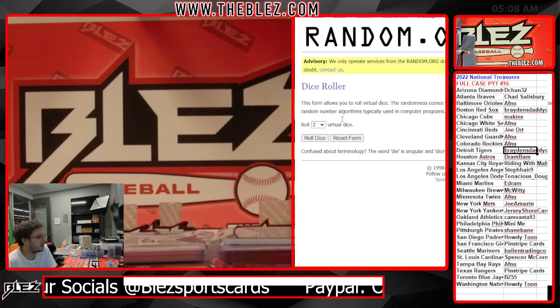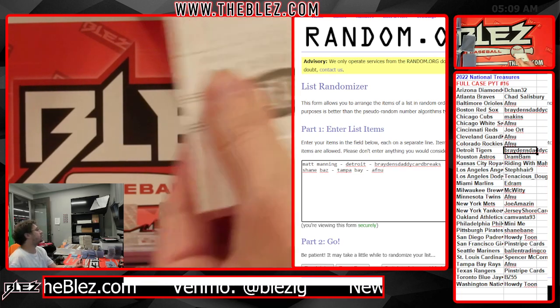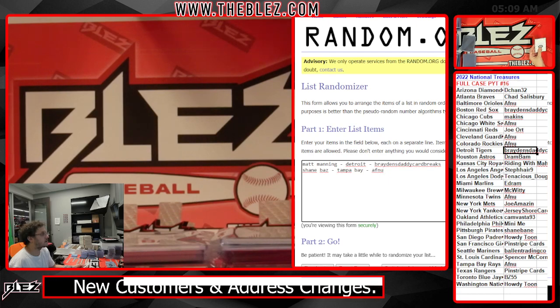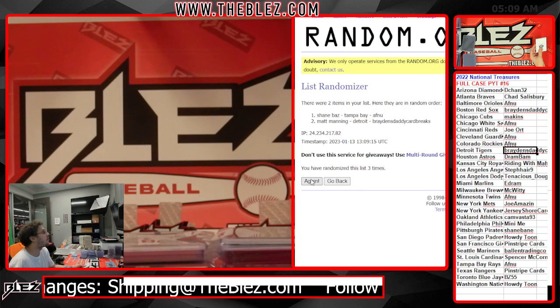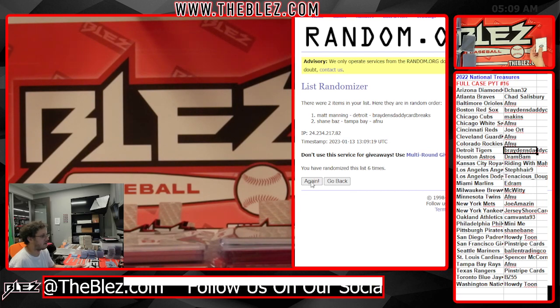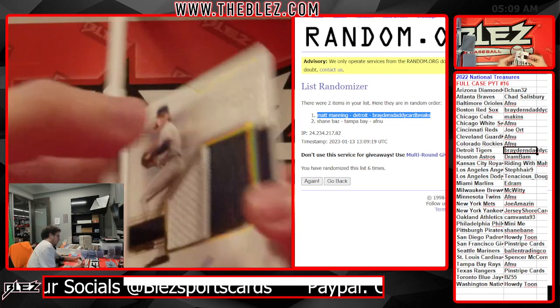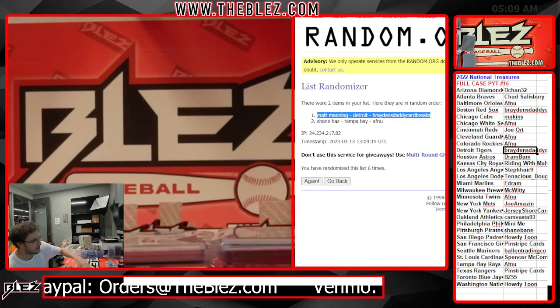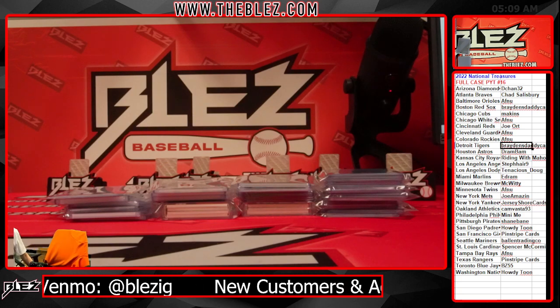All right, those are the contestants. Dice. 6 times. The top spot is going to take home this duel of the dual signature materials to 10. This piece to 10. 6 times on the dice. Top spot. Good luck. 1, 2, 3, 4, 5. And 6th and final, it's going to be Matt Manning for Detroit. Braden's Daddy Card Breaks is going to take home the duel. The duel to 10, 10 out of 10, Matt Manning and Shane Baz. Matt Manning and Detroit win the random. We'll do a full recap right now.